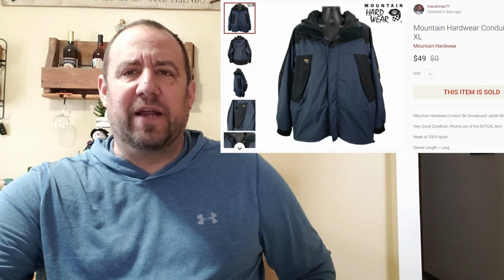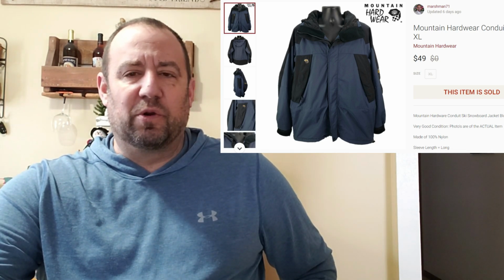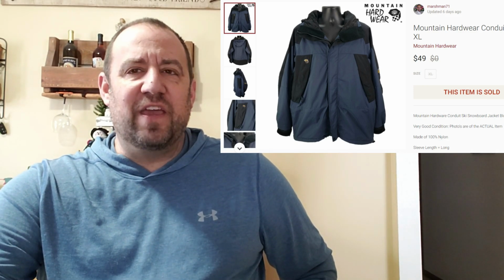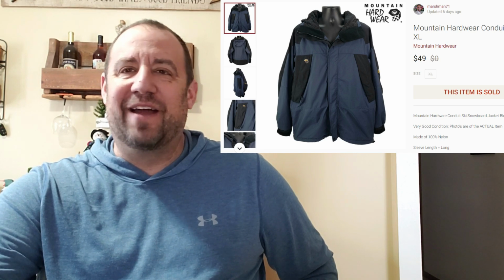I probably underpriced this just a little bit, but it sold super quick. I was into this for $9.99. Picked this up at my local Goodwill. I think this is the very first Mountain Hardwear item I have ever found in the wild. So not a brand I run across a whole lot, but definitely a good brand to keep an eye out for.